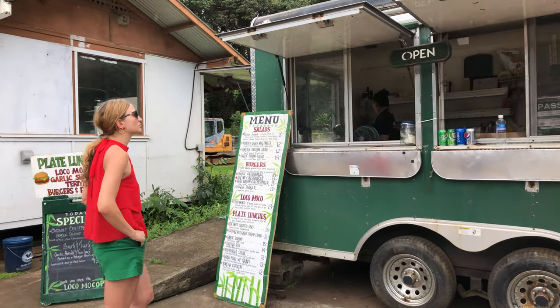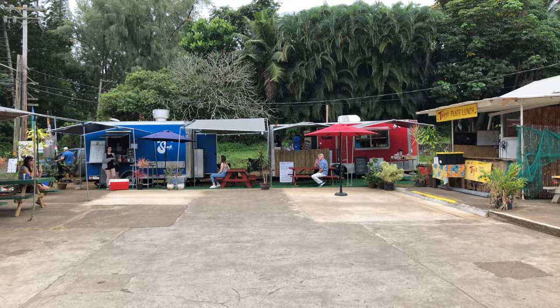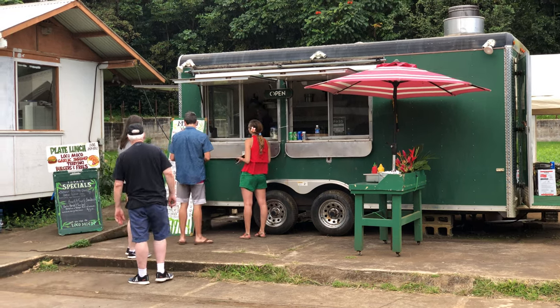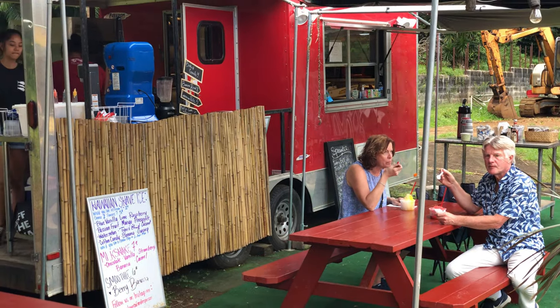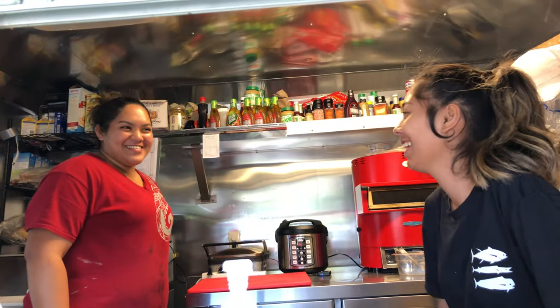With quick service, usually it's only 10, 12 minutes from the time you place your order till when the food is ready. There are comfortable outdoor tables where you can sit and eat or take it to go and have a picnic somewhere. And you'll find some friendly workers here who are happy to talk with you.